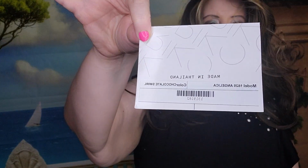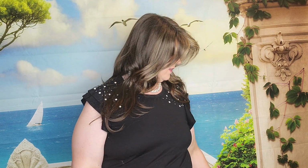Now this is a beautiful color. This is the Chocolate Swirl, and I think Chocolate Swirl is just gorgeous because basically it has, again, that dark medium brown base, but then within that you've got this beautiful highlight here at the bang. You've got some really beautiful ashy blonde tones mixed in, and I think they did a really good job of creating these highlights. Again, this is right out of the box, so I have not done anything to her. I just took this out of the box, cut the tags off, and I'm showing her to you just the way she comes.